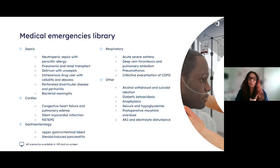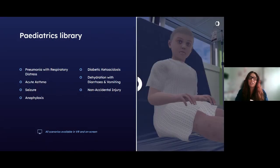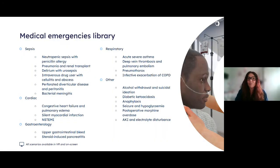the nursing library, you've got the same 20 scenarios, but actually, have I got them on here? No. So we have got a nursing library as well, perfect for medical students, same 20 scenarios, but you approach them completely differently.